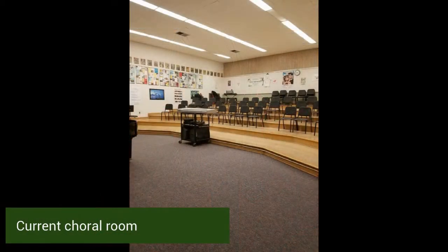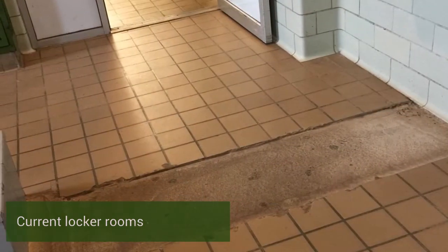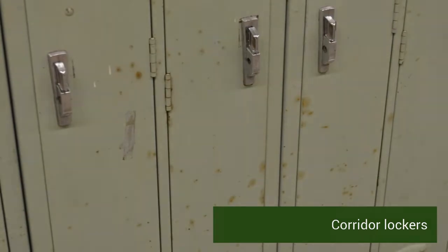So the only need for additional space could be accommodated by adding a choral room over onto the end of our music wing so that the vocal music could be grouped with band classrooms as well. And that gives us the additional space necessary to accommodate some of the needs within the renovation. We also will be doing an extensive renovation of both the boys and girls locker rooms, creating better flow in the spaces and updating them as well. In addition, our corridor lockers, many of which are inoperable currently, will also be replaced.